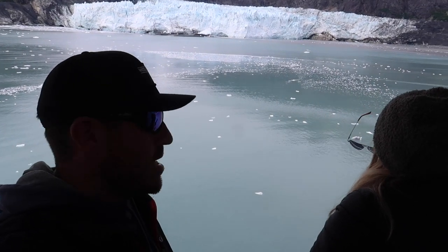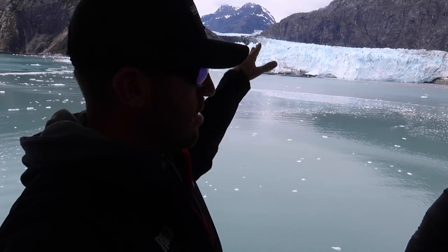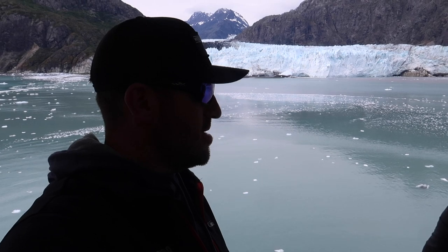One really cool fact about this glacier: a lot of the glaciers in these bottoms have rivers underneath them. Someone told me that some of the largest bass in the entire world live under these glaciers, but nobody knows about it. Is that true?